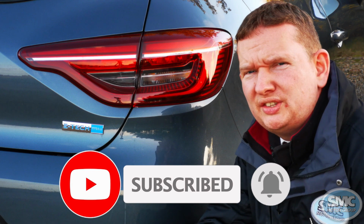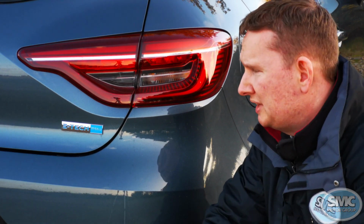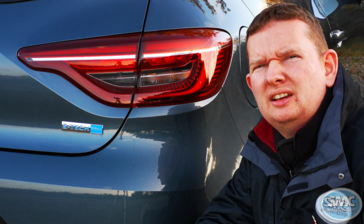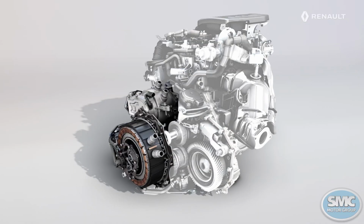But the thing that makes this car radically different to all the generations before it is this badge here, the E-Tech badge. This car's a hybrid. So how does the E-Tech hybrid system work? The 1.6 litre petrol engine is mated to two electric motors.